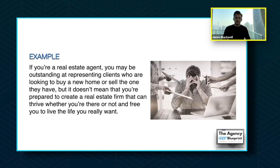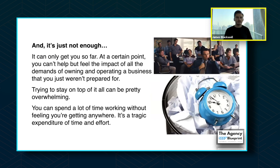Now, to give you an example, say you're a real estate agent, and it's the same with a recruitment agent. You may be outstanding at representing clients who are looking to buy a new home or sell the one they have, but it doesn't matter because you're prepared to create a real estate firm that can thrive whether you're there or not and free to live the life you really want. And that's what we all want to do in our recruitment agency. Because it's just not enough. It can only get you so far if you're going to do everything in a business.